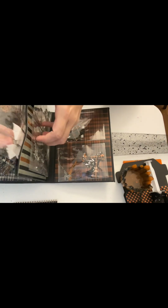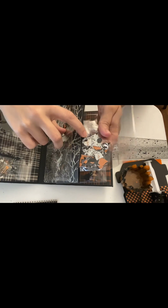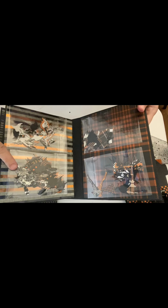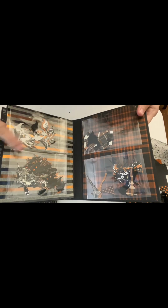And then in here, we have a witch flying on a broom and a bat. Then on this page, another witch flying on a broom, two different witches flying on brooms. Then over here we have a witch hat and a broom. So that's going to be tied right here into a bow. So that's another gift.